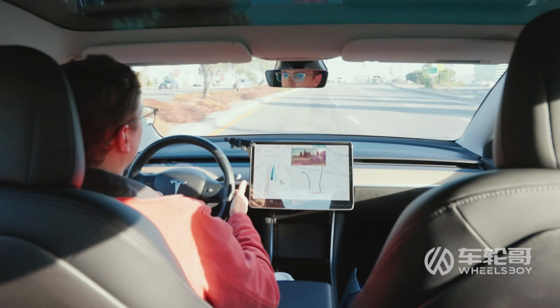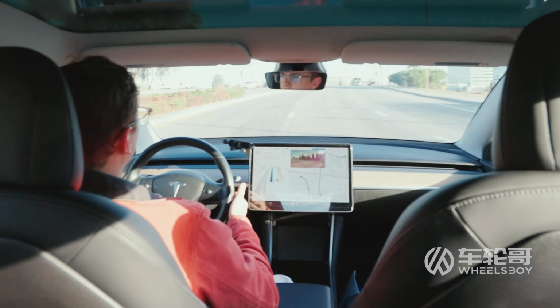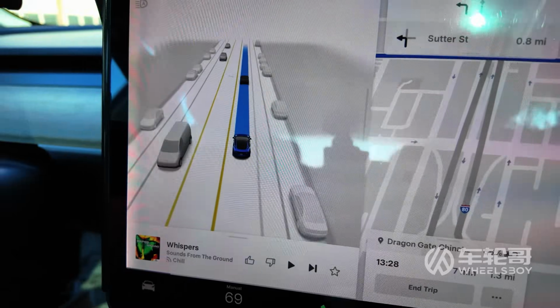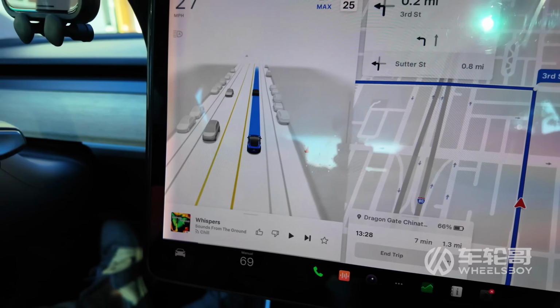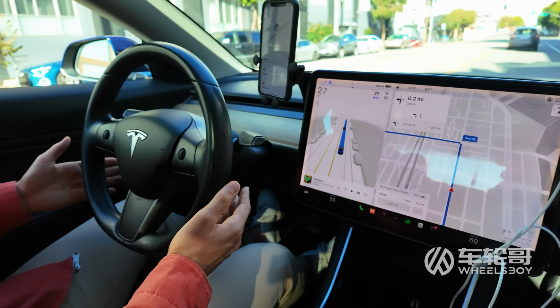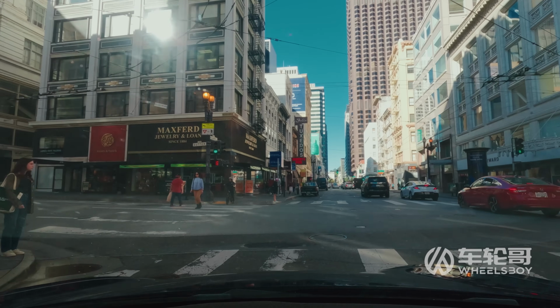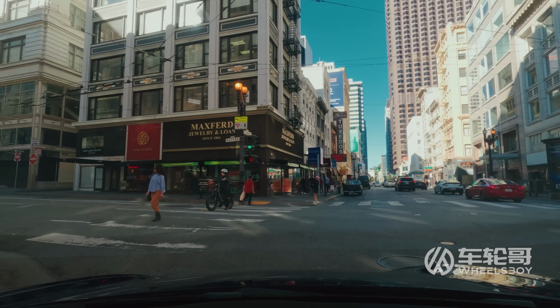I first drove the Model 3 through suburban Santa Clara, California, which is more challenging than a highway, but still quite tame. FSD Beta did a lot right, including reading and understanding road markings and traffic signs, and stopping where it should, when it should. But when I upped the ante, FSD's charms started to fade.